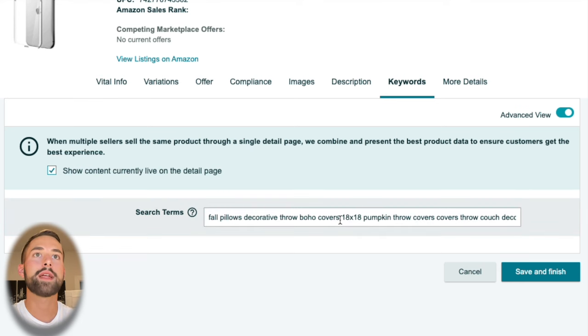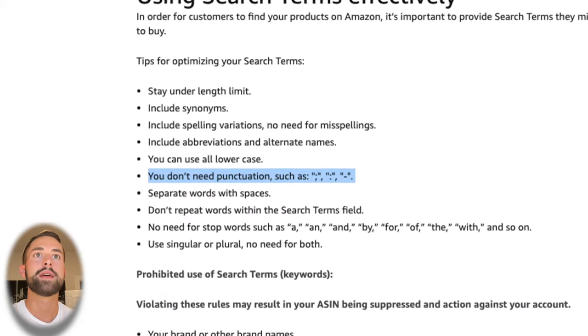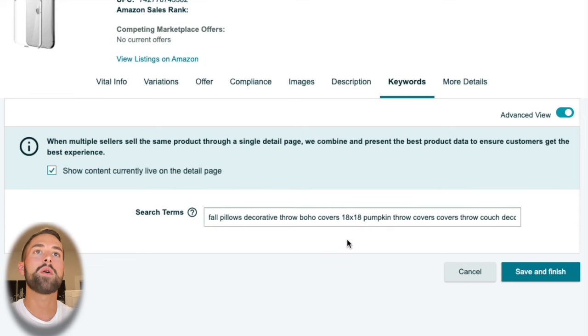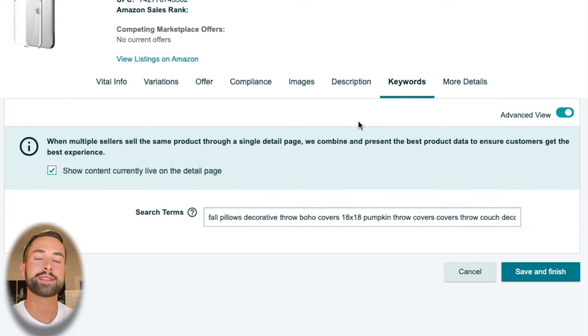Now, I do want to note, you do not have to go in here and separate each one of those keywords or set of keywords with a comma. That's not how the Amazon algorithm actually works. How it actually works is whenever someone types in, let's say, fall pillow covers 18 by 18, Amazon is going to search all the listings that have those keywords. So we have fall pillows 18 by 18 covers, we have all of that in here, and it doesn't matter if it's in order, if it's all at the front or all at the back. Amazon's going to read that very quickly with their algorithm and pull whatever's the most relevant, and also search through your description and your entire listing for that set of keywords, those search terms.